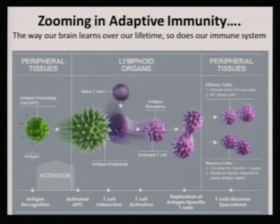Here is a fancy picture where antigens are being picked up by these antigen-presenting cells. These are called dendritic cells, from the Greek word dendros, which means tree. So they have these spiny projections. And it's, again, an uninstructed, naive T cell that is going to come and encounter the antigen-presenting cell, and then it's going to get activated. And either it's going to kill the cells, or some of them are going to be left behind for memory. So that's a very simplistic approach to what adaptive immunity is.